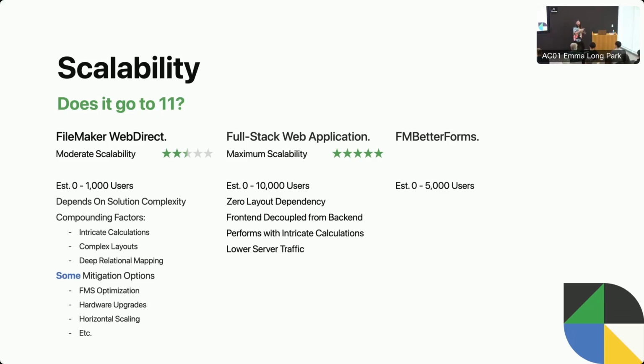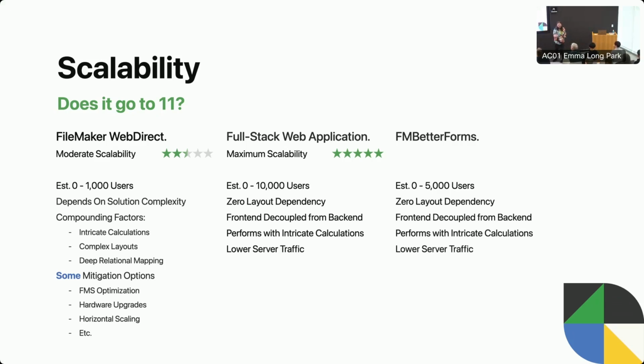I wish Charles was here, but I bet he could speak to it. If you haven't met Charles, you should. He's awesome. We have, again, zero layout dependency. This is all going to look really similar to full stack. What I want you to understand is that Better Forms is, for all intents and purposes, a full stack web app. Okay? We just have an environment that we build in. It's quite a bit easier. It comes with a whole lot of stuff out of the box. We don't have to roll our own version of security, right, or anything like that. So that's what I'm trying to communicate with you guys. So high scalability. The only reason this isn't 5 stars is because I've never tested it past 5,000 people.